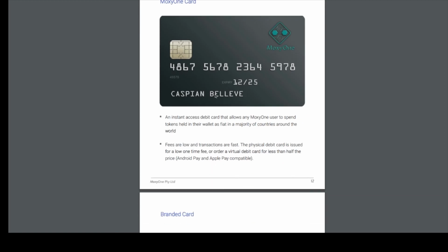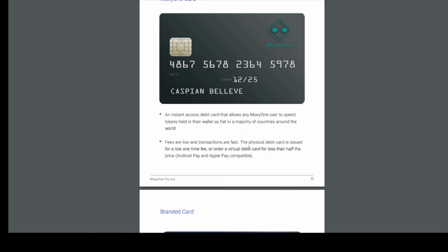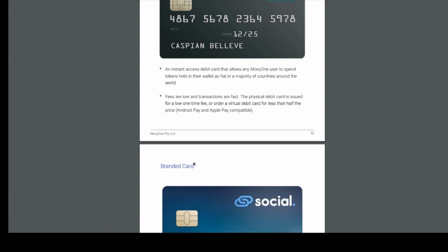And this is the debit card. An instant access debit card allows Moxyone users to spend tokens held in their wallet as fiat in the majority of countries around the world. Fees are low and transactions are fast. The physical debit card is issued for a low one-time fee, or order a virtual debit card for less than half the price. So basically, you can have the physical card or a digital card. You have to pay a fee for both of them. The digital card, it says, is half of the price of the physical card.